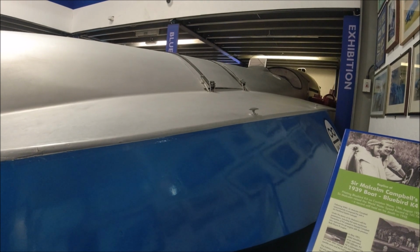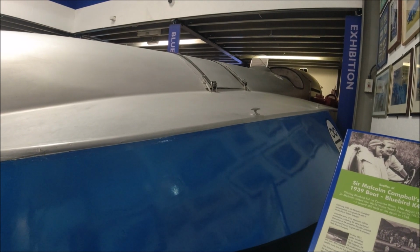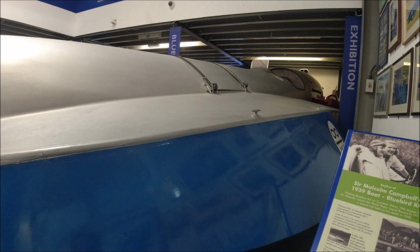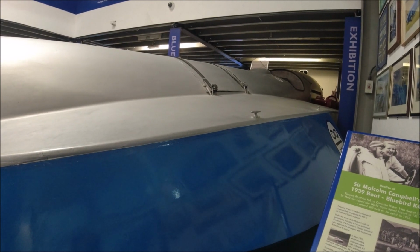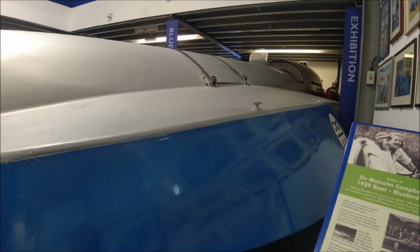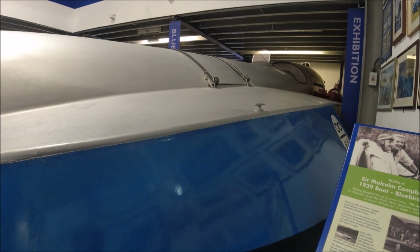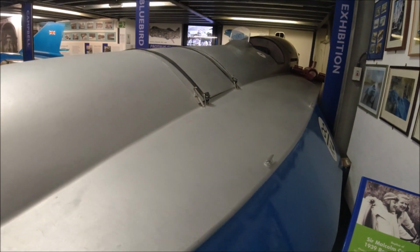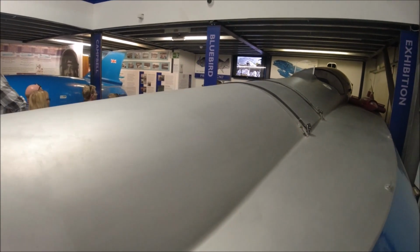But this is a faithful representation of Bluebird K4, and it was created to join the original 35 Bluebird car and the 1931 Schneider Trophy Supermarine S6A airplane. And in 1950, Donald Campbell took Bluebird K4 to 152 miles per hour, and in 1951 won the Oltranza Cup race at Lake Garda in Italy. They're massive, aren't they?